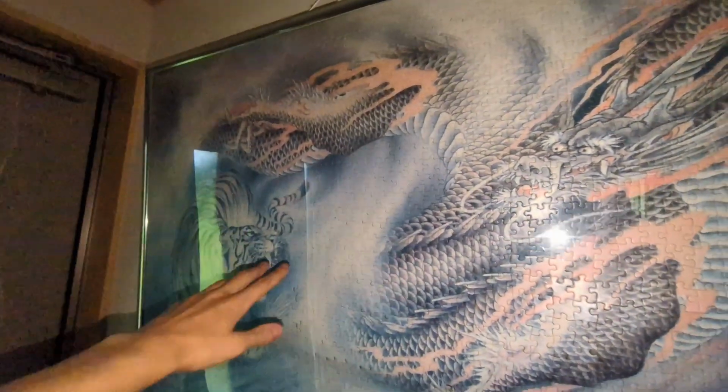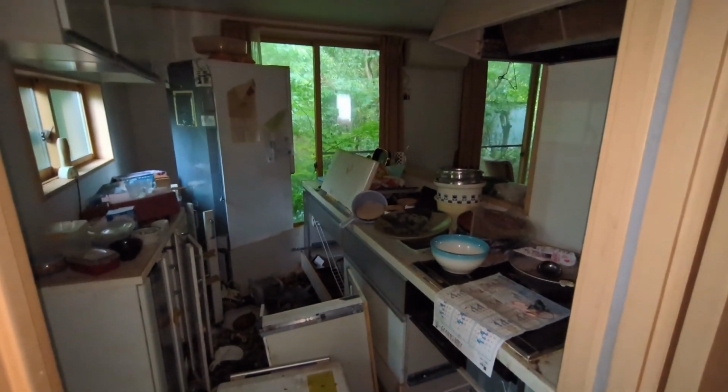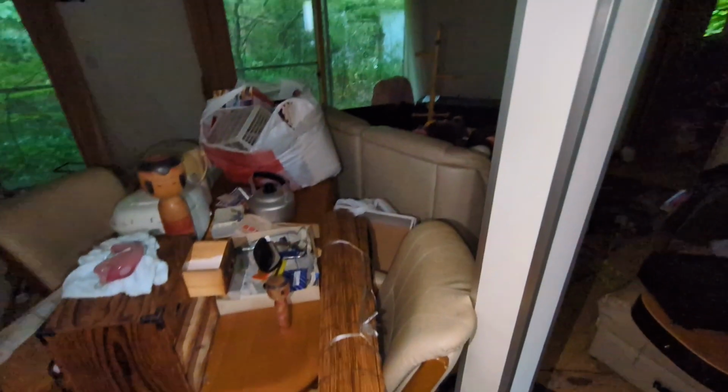So we have a whole painting just with a puzzle. Very cool. I'm sure they spent a lot of time on that. And of course we have the kitchen directly to the left. A lot of animals have rummaged through everything pretty much. And so right here we have the living room.